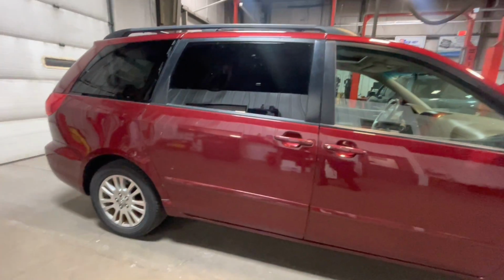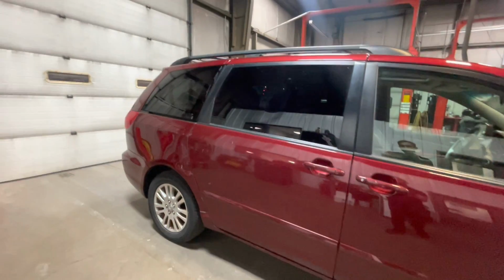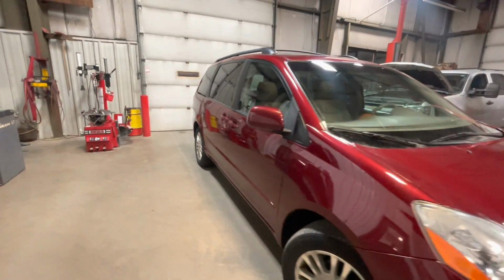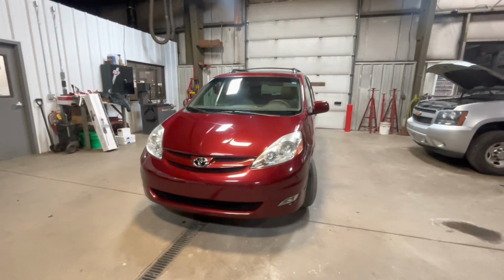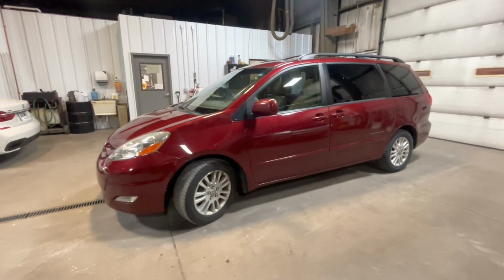Now, this vehicle is a clean title. There were no airbags deployed in this accident. It just required replacing this door, so it does have a clean Wisconsin title. All right, so without further ado, we'll get started. At first, I'll just walk around the vehicle and give you a general overview, and after that, we will dive in a little bit deeper.